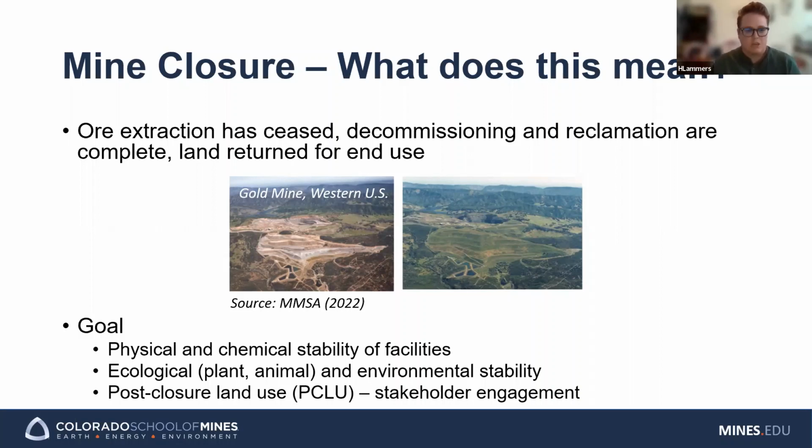In a broader sense, we have three really key goals to address at mine closure. We want to maintain physical and chemical stability of any existing surface disturbance and underground disturbance areas. We want to maintain ecological and environmental stability, and then we want to make sure that we have an established post-closure land use. And deciding what that post-closure land use is is a multi-stakeholder engagement process. And it typically starts at the very beginning of mine planning.